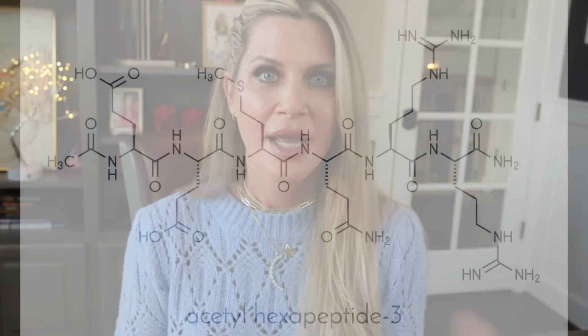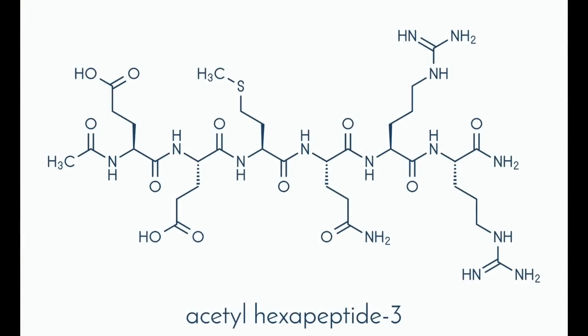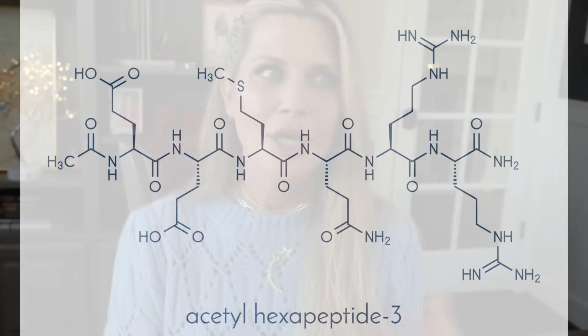The problem with Argireline is definitely penetration. It is a peptide. It acts a lot like Botox. It's a substrate of that SNAP25, and essentially it helps to inhibit the acetylcholine from getting in and telling the muscle to contract. So it does something very similar to Botox. It's clearly weaker than Botox. We're not injecting it, you're applying it topically.